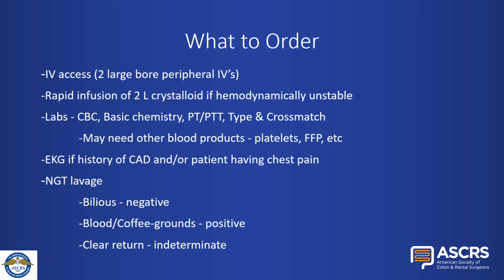It's important to gain adequate access on these patients, with large bore peripheral IVs for rapid resuscitation. If the patient is hemodynamically unstable, rapid infusion of 2 liters of crystalloid should be started. Basic laboratory work includes a CBC, basic chemistry panel, coagulation studies, and type and cross-match the patient.